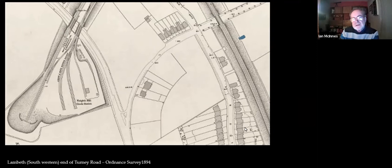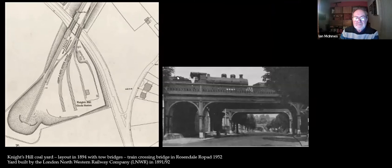And here's Mr. Green. So the sewer is coming down here and going down there. Just to remind ourselves, this is the Knights Hill Coal Yard, and here's a train crossing over the road. There were two bridges over the road. If you go there now, there's only one. And this, of course, is the site later for Rosendale School, not ideally located, you would think, next to the coal yard. Anyway, it was.